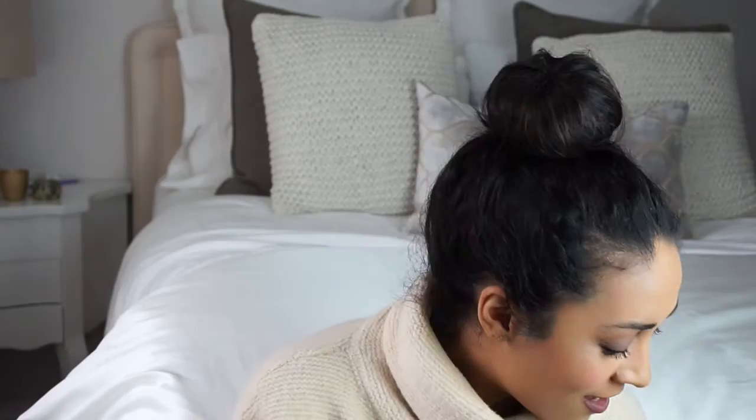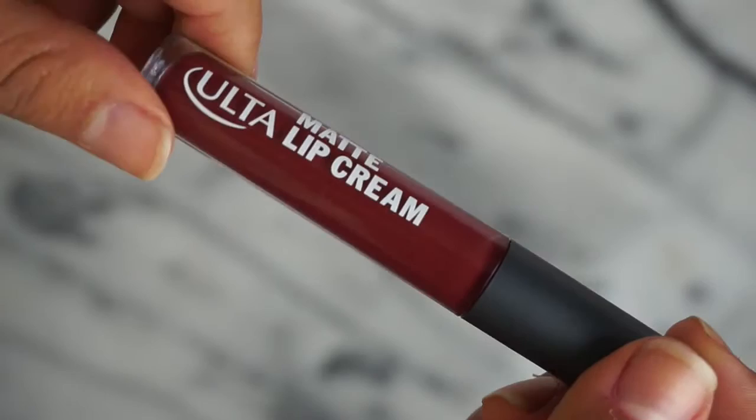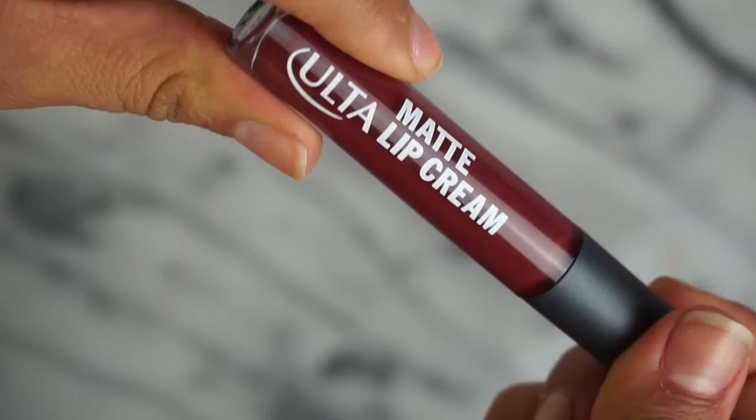Another one, this one's by Ulta. It's called the Matte Lip Cream. I wore it last week in my last video. I really liked it, and I just like that it's really rich. They were having a promo, so my best friend and I were there, and we bought it for $4, which we were super stoked about because we wanted a richer red wine color, a matte wine color lip, and this was on sale and we really loved it.